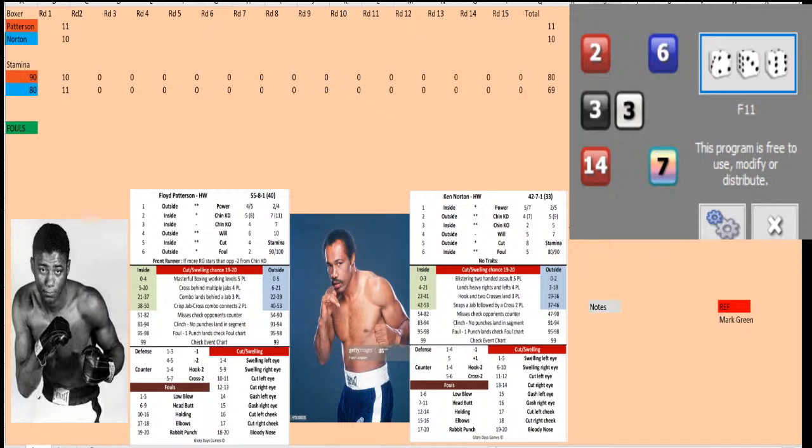Judge John Keene. All right. Judge Terry O'Connor. Okay, and now Glenn Trowbridge. All right. Very tight round scored, as it was a very tightly contested round. Both fighters fighting very aggressively and evenly as we go to round number 2 in this 10-round bout.